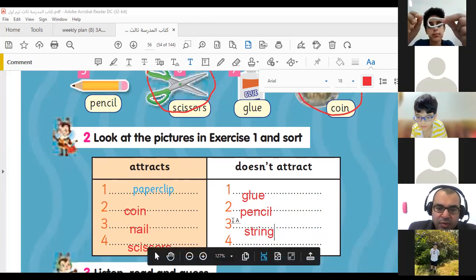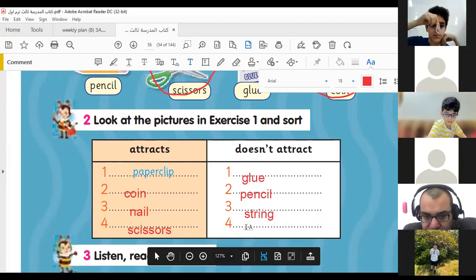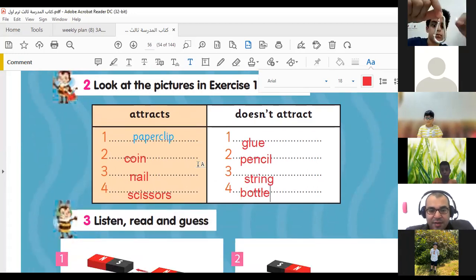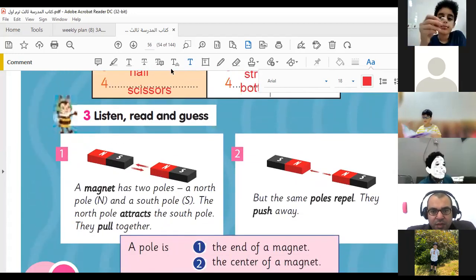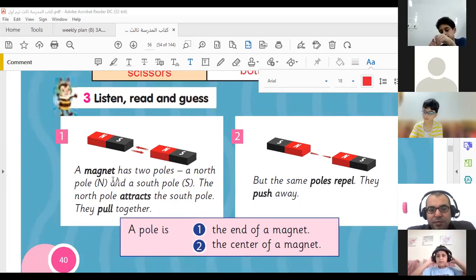Yes. We wrote here glue, pencil, and string. We need one thing. Bottle. Thank you. Bottle. I can go to bathroom. If you have to. Yusuf Goda, I need you to read this part.